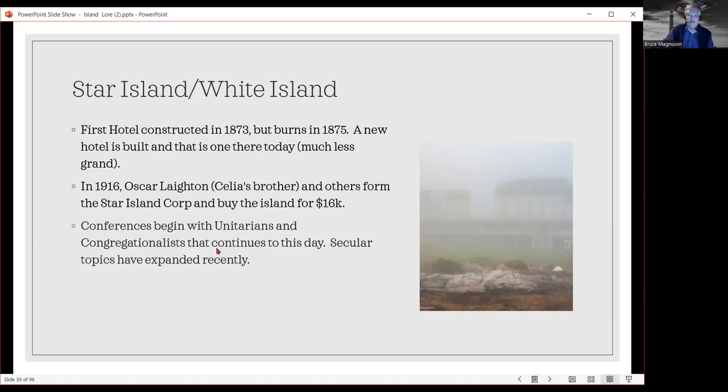And eventually, and this is how I knew it as a kid, conferences begin being held out there by the Unitarians and the Congregationalist churches. And so, to my understanding, up until relatively recently, it was pretty much exclusive to the religious conferences in the summer. But they've opened it up to secular conferences.